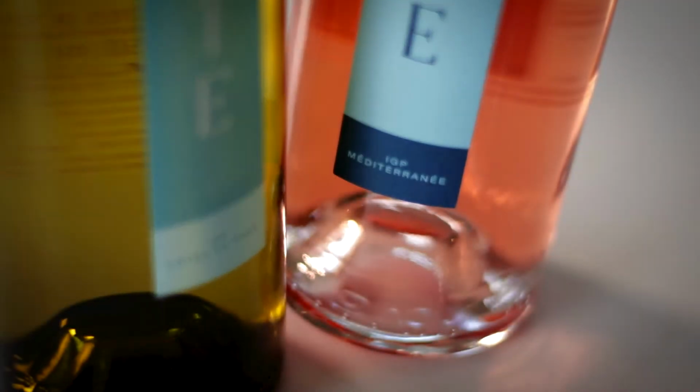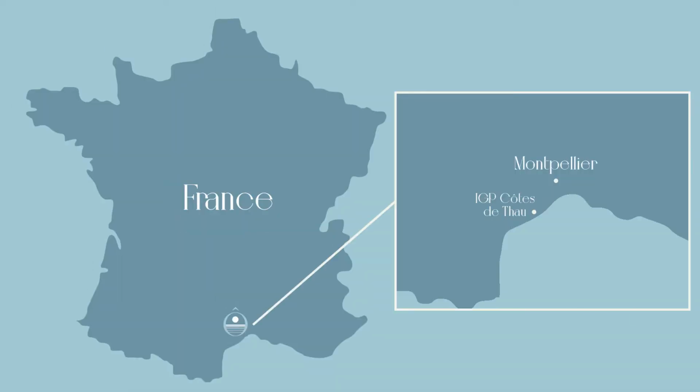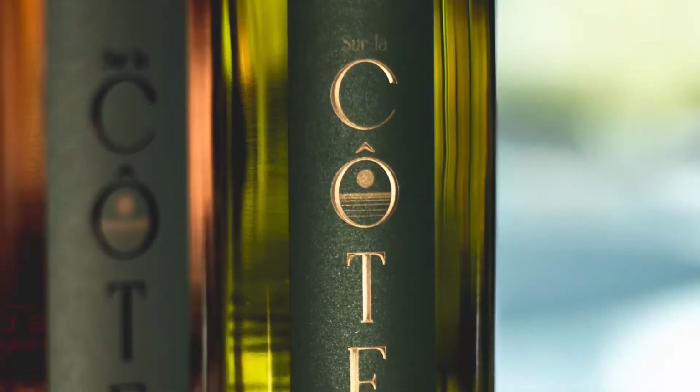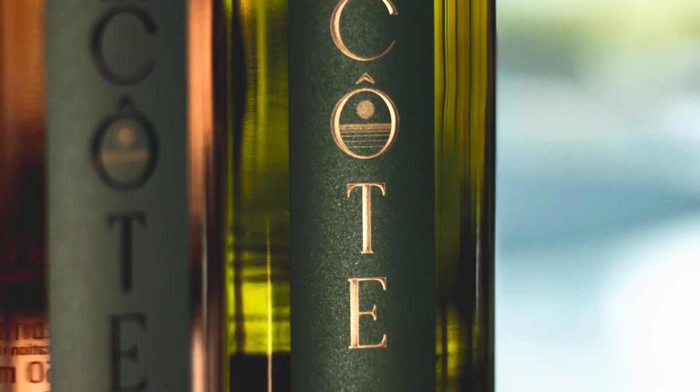So the white that Guillaume brought back from his trip is an IGP Cote de Thau. It's really a warm Mediterranean climate. Sun is shining 300 days during the year. The natural features offer a really welcoming cooling effect to the grapes. So what you have is you've got the influence from the Mistral, you've got the Mediterranean Sea as well. All of these natural features come together and give a welcoming cooling effect to the grapes.